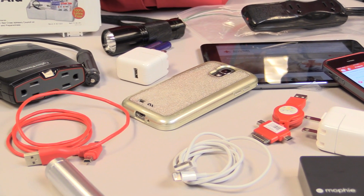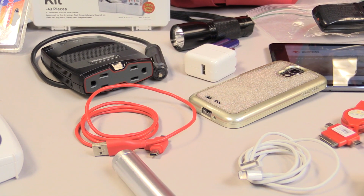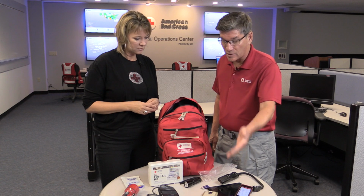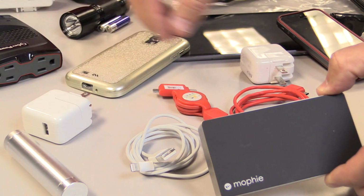Our telephone is our lifeline, our cell phone, so we've got to stay connected and we've got to stay charged up. So it starts out with the very simplest of things, the cords and the connectors, so you could plug into the wall and keep connected. Most of us only have one plug for our phone, so one of the things we really want you to think about is investing in some extra chargers so they're in your kit when you need them. Right, you don't want to go grabbing for those when things are getting rough.